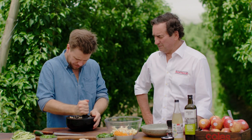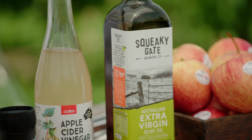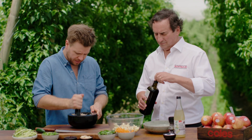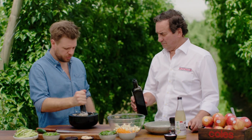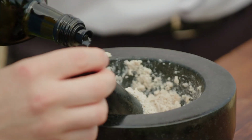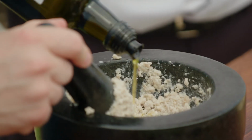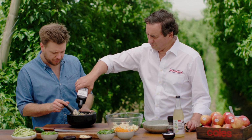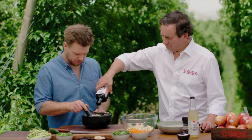All right, so if you want to just grab the extra virgin olive oil and just pour in probably half a cup. So I'll tell you when, Ray. Give it a drizzle. But not slowly? No, go hard. We're going to add quite a bit into this. We're just going to add a really nice peppery note to it and also give it that little bit of extra fat. That looks good.